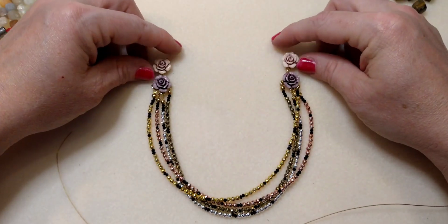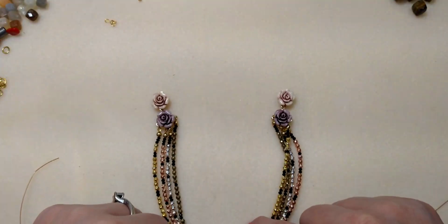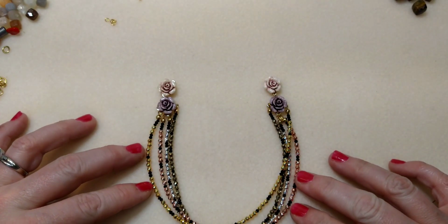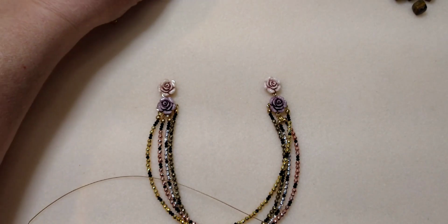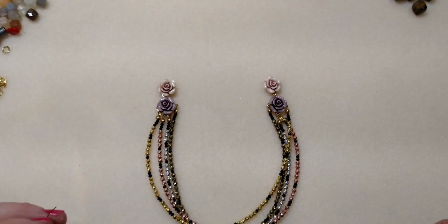Okay, so now that we've got our links on and our strands, we're going to bead up the side here of our necklace. And I know on this type of necklace, I wouldn't want it to hang really low on me. I like this kind to hang around my collarbone. So I've measured myself, and I know for that type of necklace, I want it to be about 24 inches total length, so 12 per side.